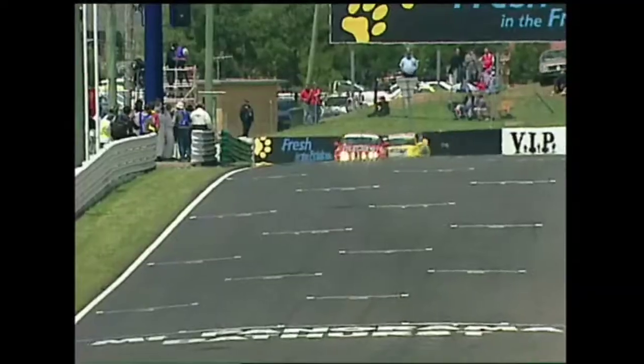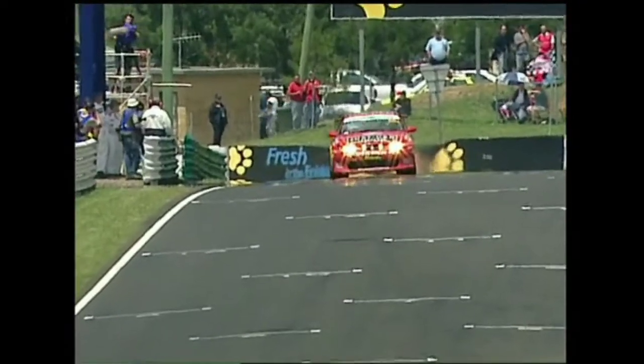4 minutes to go. Down they come then to VIP Petfoods Corner. Tander having a look on the outside, trying to unsettle Greg Murphy, trying to pressure him into a mistake. All he needs is for him to thump a curb, run a little bit wide, and that's going to give the advantage to Tander. Nose to tail, they come across the line.